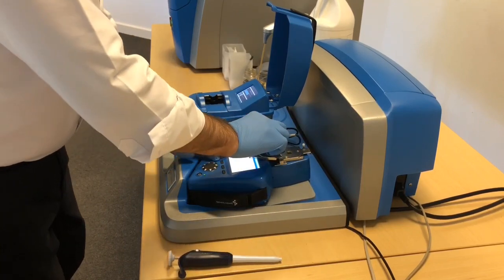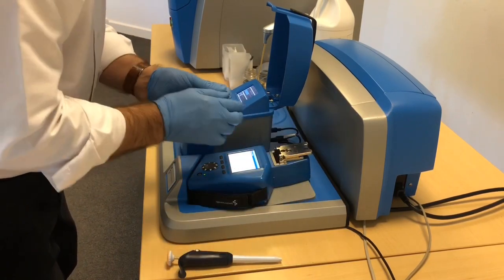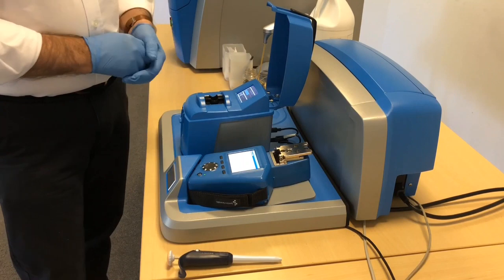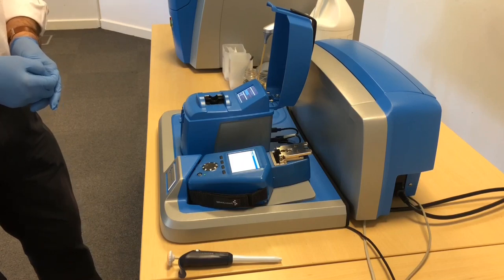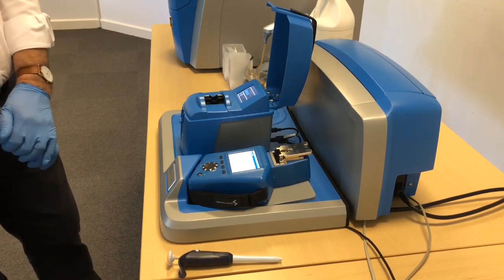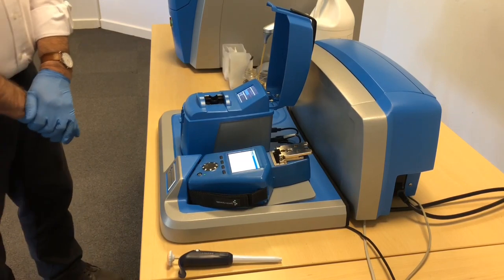This oil is quite viscous, so the more viscous the oil is, the slightly longer it will take going through the viscometer bore. So I think this is around about 200 centistokes, thereabouts. Of course, I wouldn't be just standing here waiting, I'd be doing something else in real time.